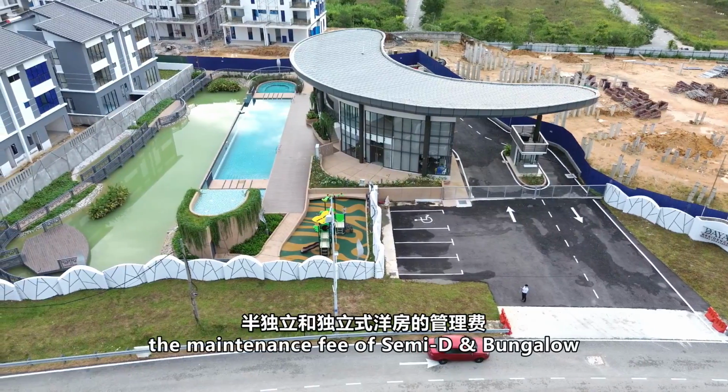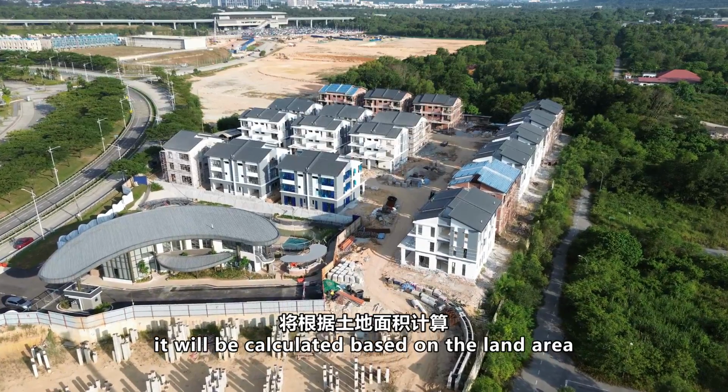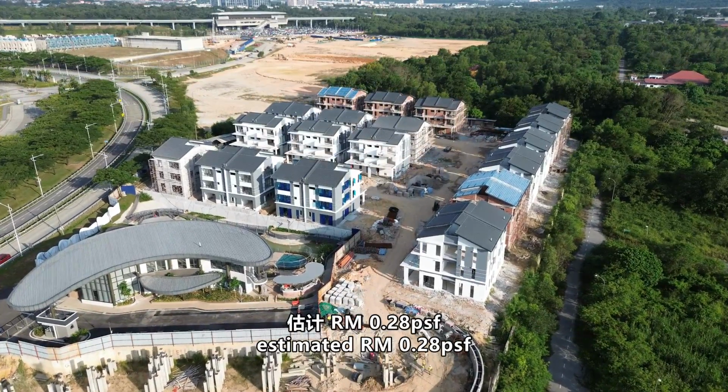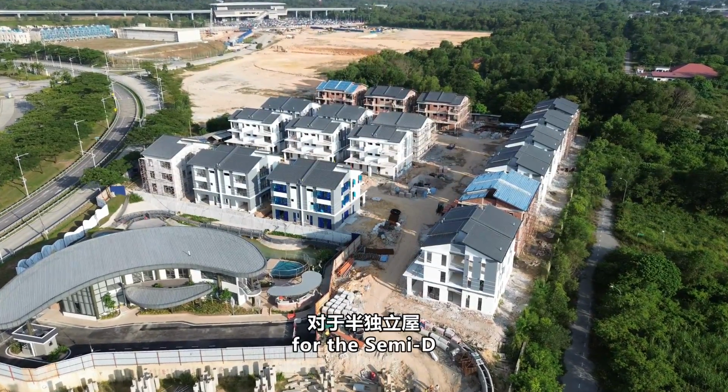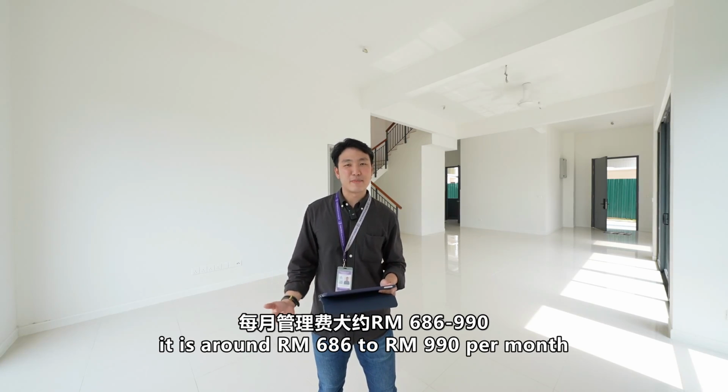The maintenance fee of the Semi-D and also bungalow unit will be calculated based on the land area, estimated 28 cents per square foot. So for the Semi-D, it is going to be 686 up to 900 over ringgit per month.